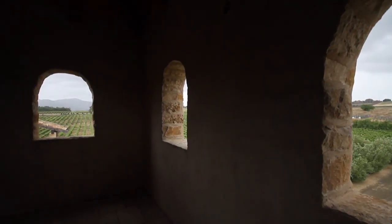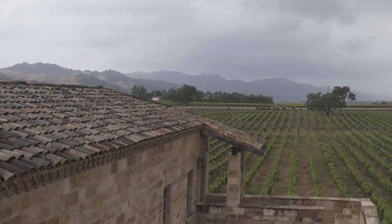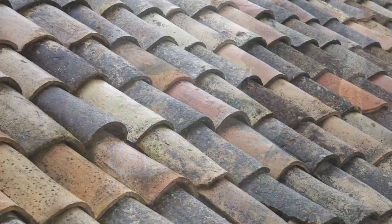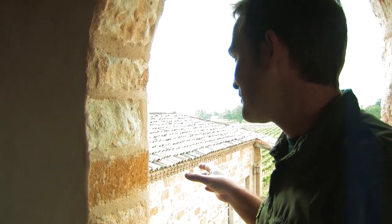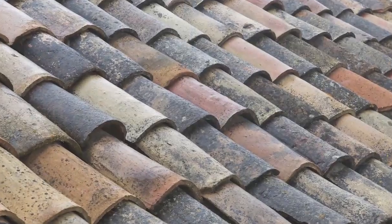But the best view in the house happens to also be one of Vian's favorite spots, the bell tower. It's also a great place to check out one of the most unique features of the home, the roof. We have some really colorful Spanish tiles, what look like Spanish tiles. They're actually handmade tiles that were formed on people's legs back in the late 1800s. And so each one of them is a unique shape.